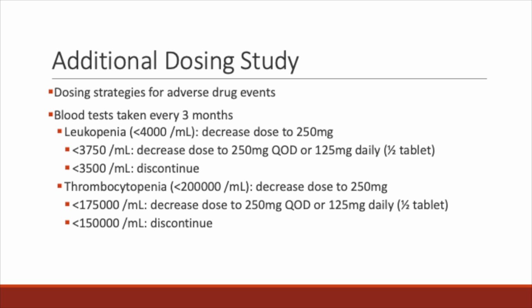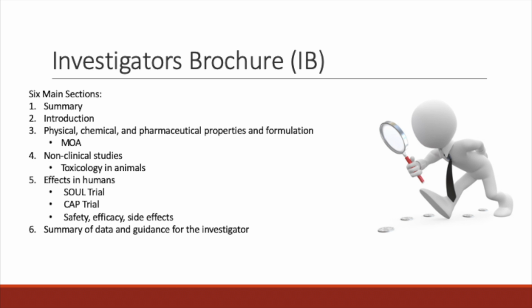Patients experiencing leukopenia with less than 3,500 cells per milliliter should discontinue this medication. The same is also applied to thrombocytopenia. If levels fall below 150,000, the medication should be discontinued. We created an investigator's brochure following the 6 main sections required.